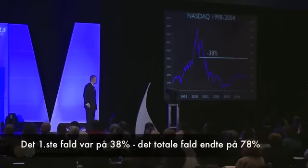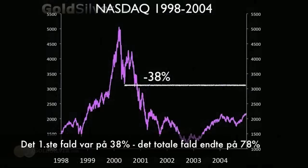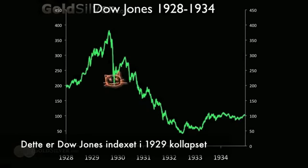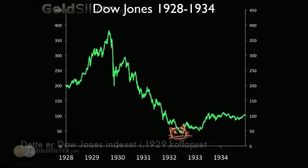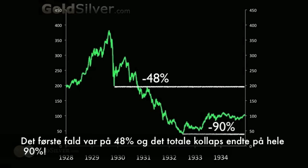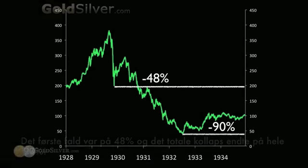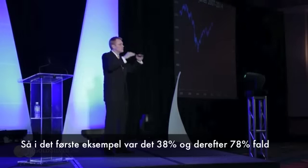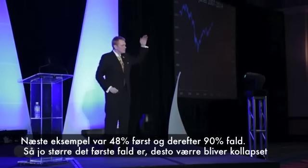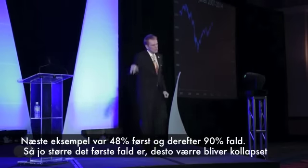The initial crash on the NASDAQ was 38%. The total crash was 78%. This is the Dow in the 1929 crash, and a dead cat bounce. The initial portion of the crash was 48%, and the total crash was 90%. So in the first example, it was 38%, 78%, 48%, 90%. So if the initial crash is larger, the rest of the crash is going to be larger.